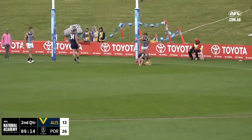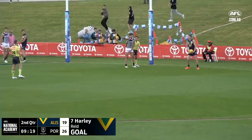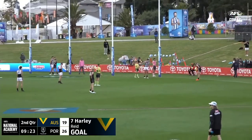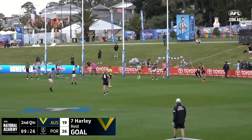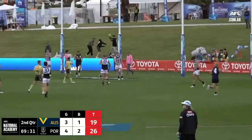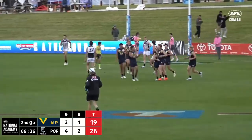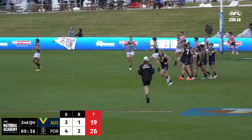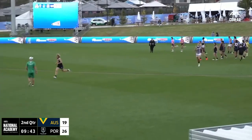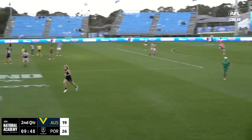Harley Reid has been ultra impressive already in this game. Can think about kicking Australia's third. Wants to go left foot around the corner. He does. And he converts. He has been a star already. Has Harley Reid. That's 2 goals in a row for Australia. Brings the margin down to 7 points.